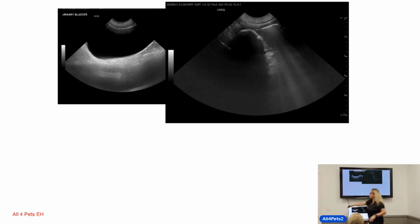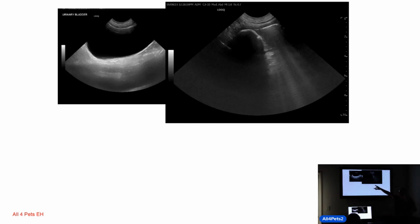On the top, I'm going to open it a little bit so it's not too dark, because your eyes will hurt after. You can see the bladder on the top. It's black because we have urine inside. The wave goes through and doesn't make echoes, so it's black. But you can see here a round form, a very white dot. This is the shadowing material, something very hard is there. The wave doesn't pass, it bounces back, so it makes the shadowing, meaning something very hard inside.